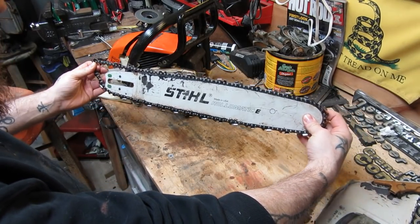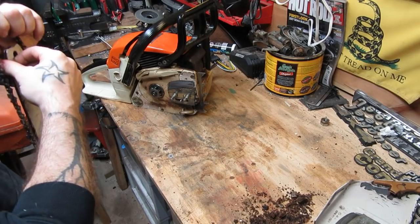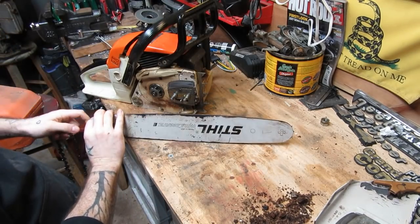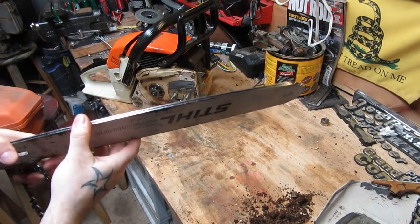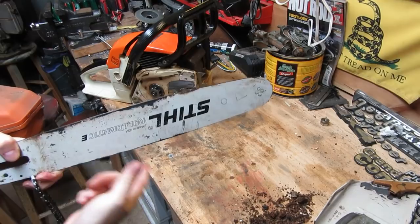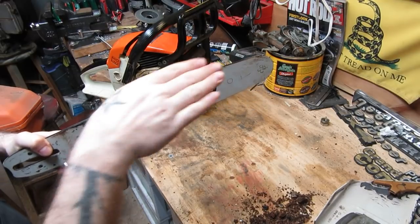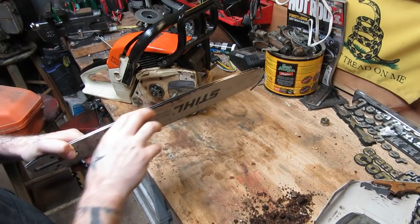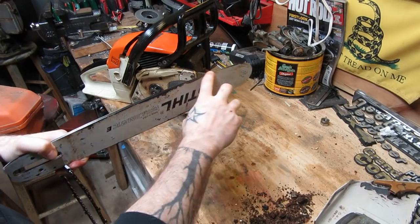Here's another thing nobody does anymore. They don't flip their bar. Every time I clean up the saw, I flip the bar. You guys know why? Well, it's very simple. The bottom of the bar, the one that's doing most of the cutting, wears out much quicker than the top. And you'll actually start cutting crooked. You'll stretch out these spacers. You'll wear down these rails on the side.